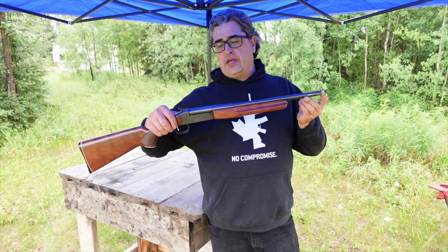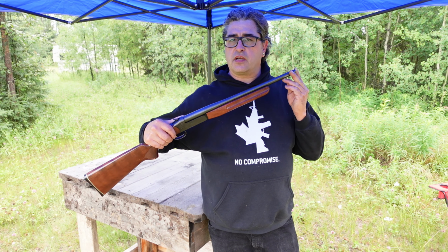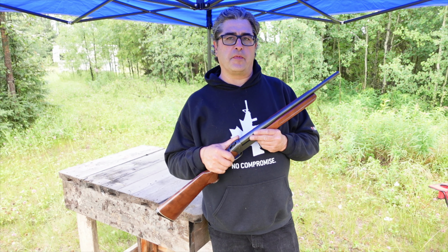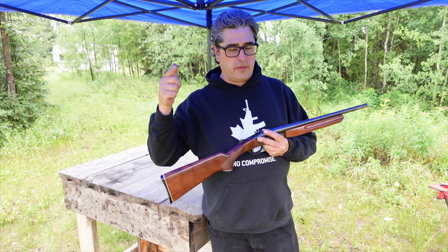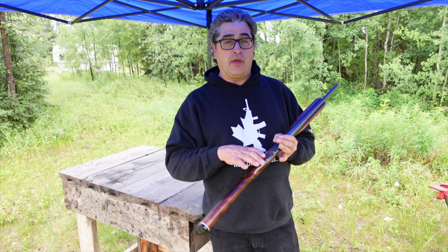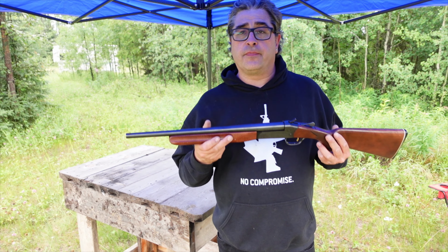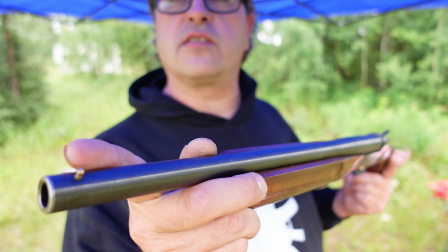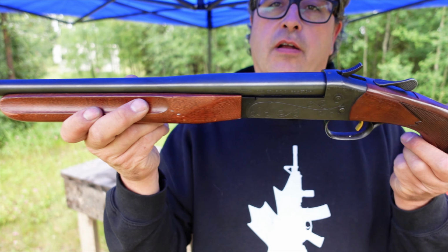and not original, because as you can tell, the barrel has been cut down. Anybody that knows these things knows that it's got a 26-inch barrel coming from the factory. That's even with the 12 gauge and the 20 gauge. So yes, she's been cut down. This is a fine example, however. Somebody took the time, they cut it down properly, put the bead sight back on there. We're going to see how accurate it is.